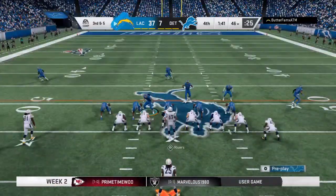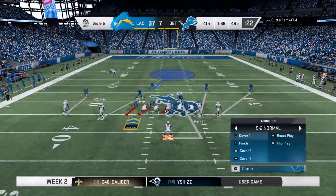The Chargers on 3rd down. 2 for 5 to this point. This will be 3rd and 5.